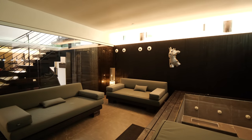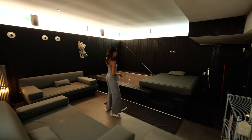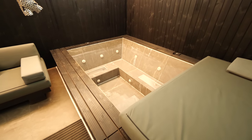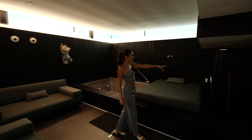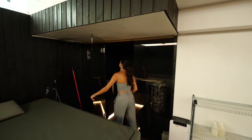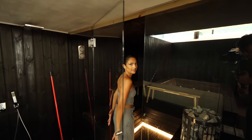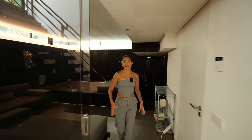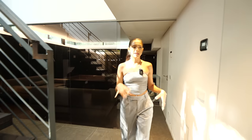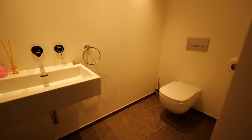The first one being our own spa, kind of. So you've got this huge jacuzzi framed with the wood. We have a sauna just through there. If I open it up, oh, I love that smell. BRB, just going to lock myself in here. So now we're leaving the spa section of the basement. We've got a utility room and toilet that I just walked past, and we're in the games room.